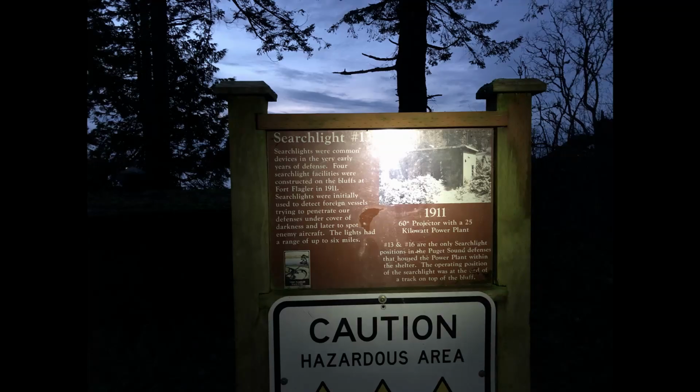We're off on a trail in the woods to find the bunkers at Fort Flagler. It's almost dark, so we brought our headlamps just in case. It's gonna get scary out here. It's gonna get real fast. Searchlight number 13 is one of 4 searchlights that were constructed on the bluff in 1911. The lights had a range of up to 6 miles.